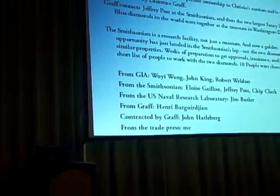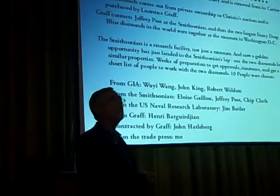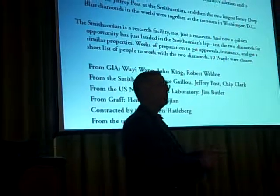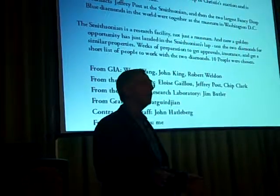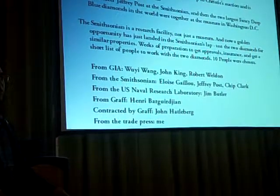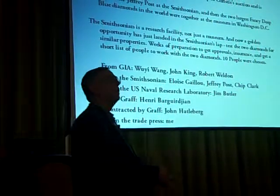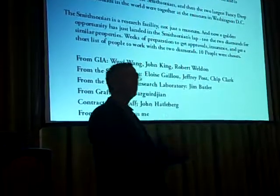Then, from the U.S. Naval Research Laboratory, Jim Butler, PhD, expert again in spectroscopy. Phosphorescence spectroscopy, infrared, UV, visual. He's there. He has tested already all of the diamonds at the Smithsonian, all of the blue diamonds especially. So when he sees the phosphorescence spectrum of the Wittelsbach-Graff, he will know if the Hope and the Wittelsbach are similar, the same, different. He'll know immediately.